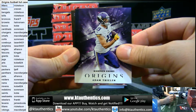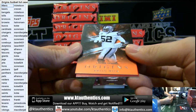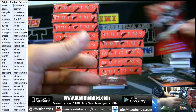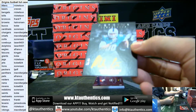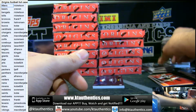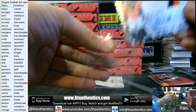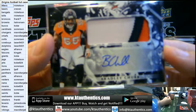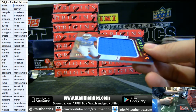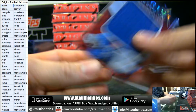Mariota, out of 175, Khalil Mack, and out of 299, Alvin Kamara. Got another Mike Gesicki. This is out of 99, Gold Ink out of 99 for the Dolphins and Laser. And we got a Bradley Chubb three color for the Broncos and Frank. That's Bradley Chubb three color patch auto. And a Kerryon Johnson out of 99 jumbo. Lions are Sorensen.